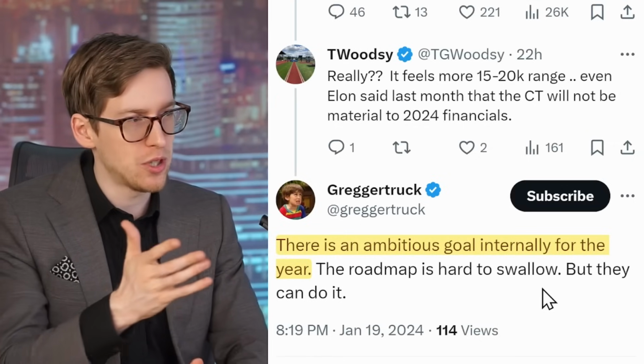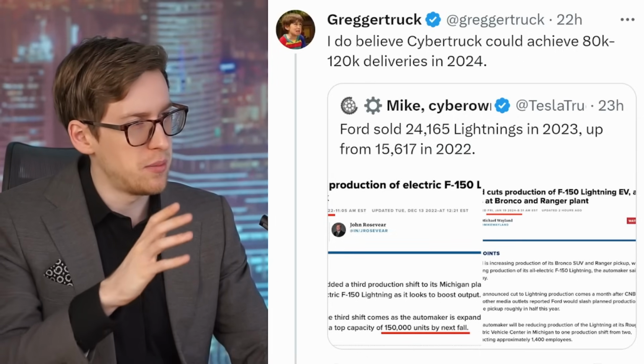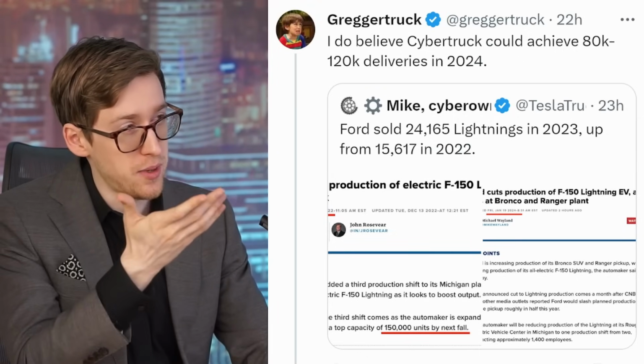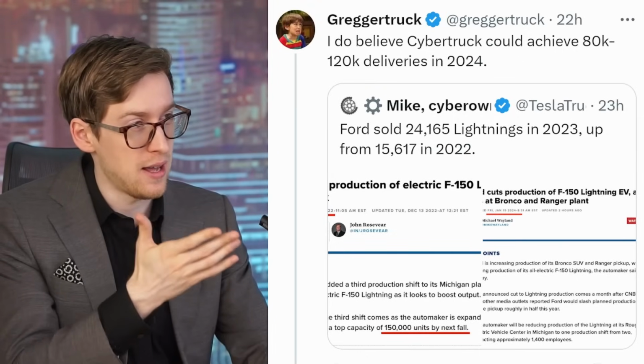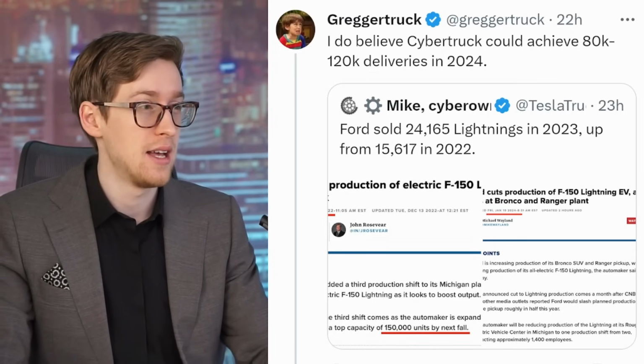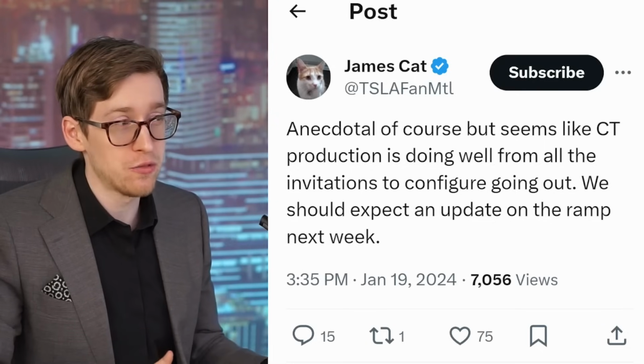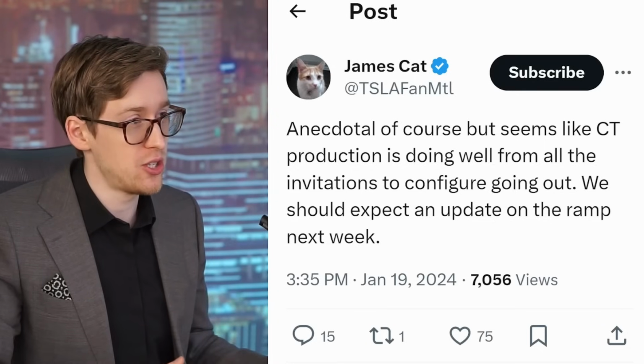Supposedly for Cybertruck production, there is an ambitious goal internally, and I'm not sure, but maybe this expectation of 80 to 100,000 deliveries in 2024 is based on that ambitious goal. I'm not sure about it, but I thought I would pass it along to all of you guys. But I agree with James, anecdotal of course, but seems like Cybertruck production is doing well.